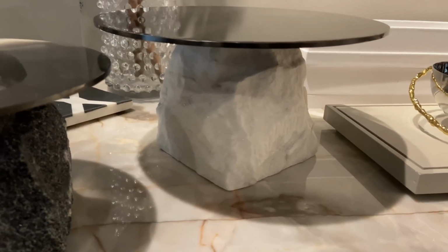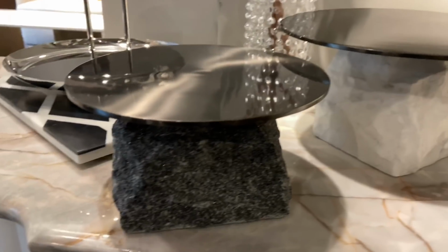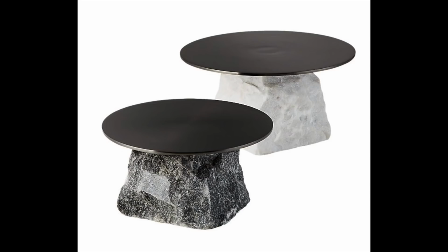So here are the items I actually came here for. These are a marble base cake stand, and they have it in black and in white. And the top is made of black nickel, and these are so beautiful. I wanted to use one of these for my coffee bar. I was sold on the white ones, a little bit bigger, a little bit taller. And you guys, they are sold out until December.